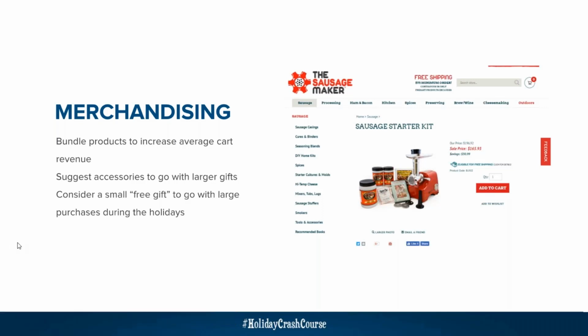The example here is from a sausage-making store, and the main gift here is the sausage stuffer, and it comes with spices, casings, and even a book that gets everybody started. So it gives a sausage enthusiast who wants to try their hand at making sausage at home everything they need to get started. So you might even consider providing a free surprise gift if your customers reach a certain minimum order to convince shoppers to add a little extra to their purchase, and again, that raises your cart average revenue. And then make sure to advertise that if you do have that as an option.